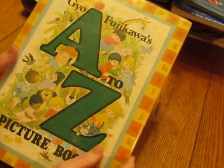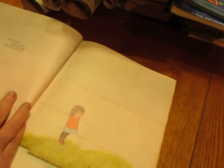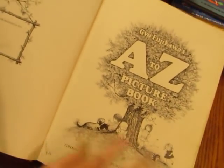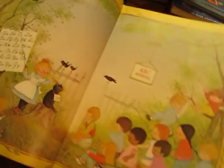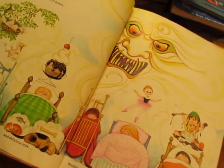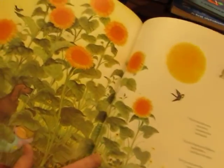And I got, I don't know how to pronounce it, Fujikawa's, I don't know how to say the first name, A to Z picture book. I actually have Child's Garden of Verses by this artist, and it's in pretty rough shape. But I had seen that book, The Child's Garden of Verses, on Amazon or eBay, I can't remember which, for more money than I would want to pay, because this artist is sought after, I guess. But this is in pretty good condition. So cute. Nice big colorful pages. That's adorable. That's a good sized book.